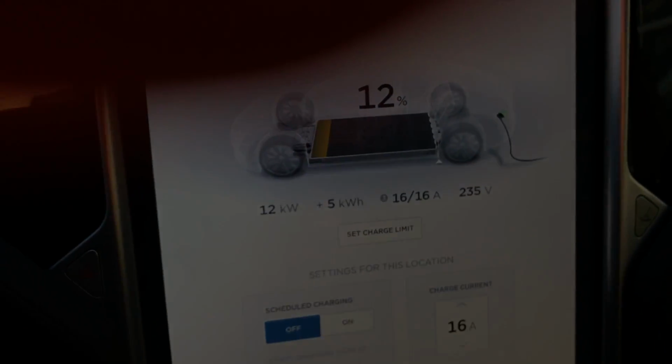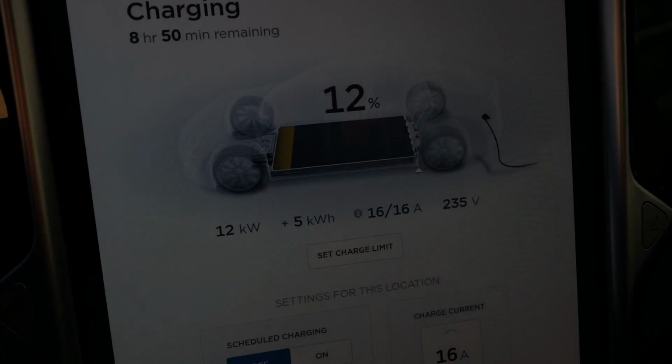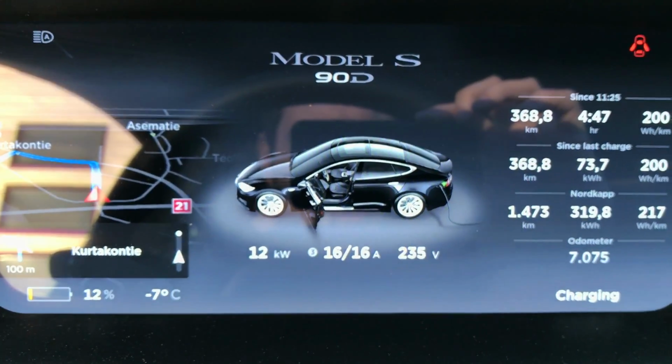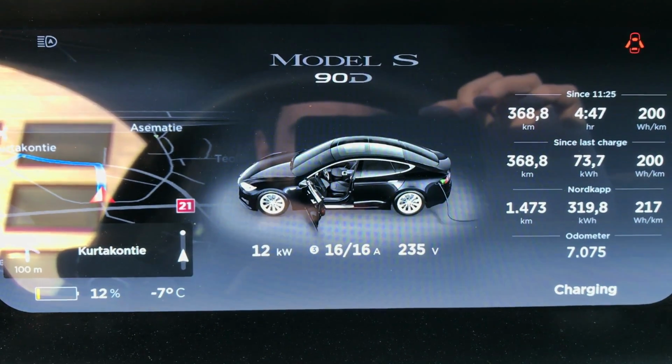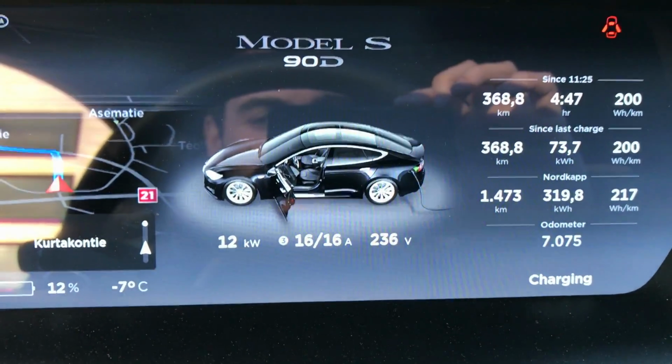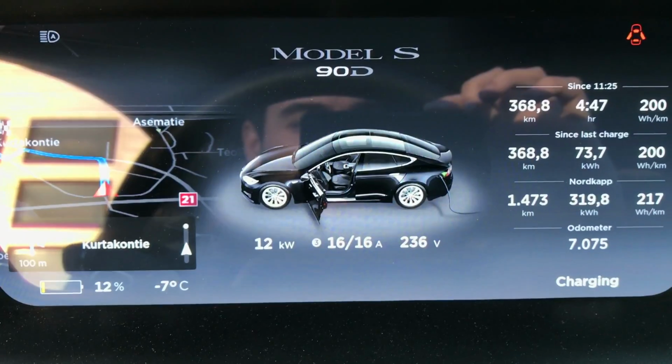Now we are charging here. It's a bit hard to see the screen. I'm gonna show you this one. But yeah, we are charging at 11 kilowatt right now. We are charging here a little bit, and then we have some time, like 10 more minutes to charge, and then we go to the train back to Helsinki.